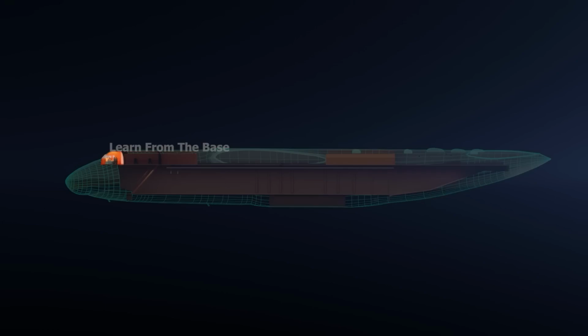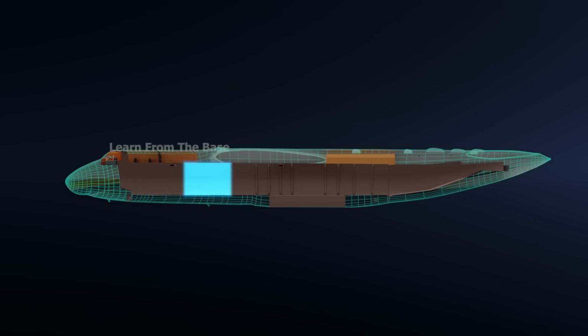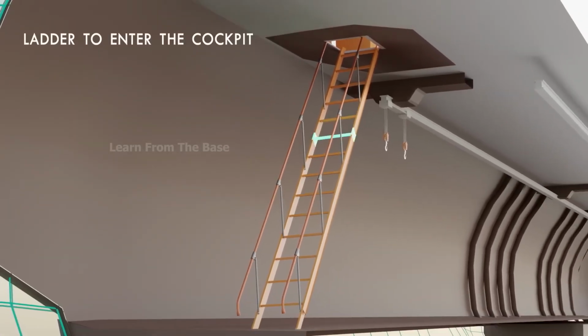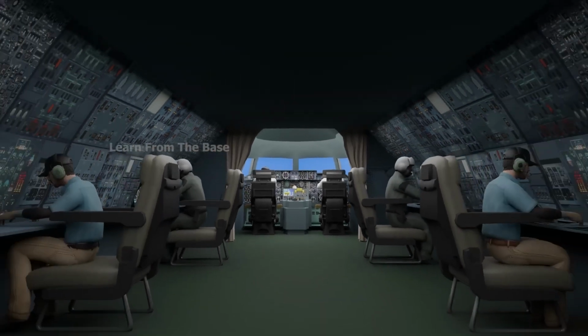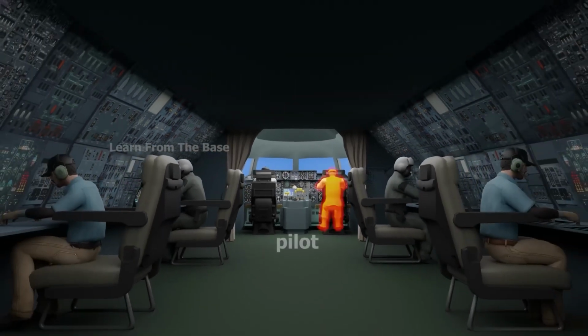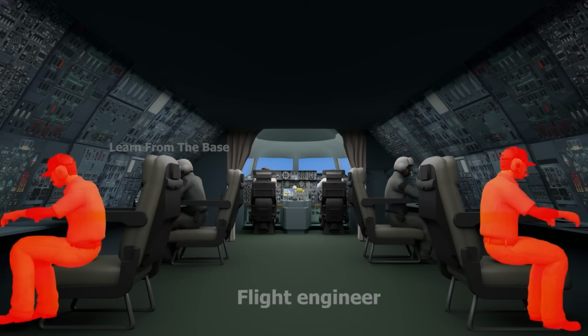Here is the cockpit, located just above the main cargo bay to ensure the aircraft has as much capacity as possible for carrying cargo. You must ascend a ladder to enter the cockpit because the main deck is reserved for the cargo bay. Usually, the An-225 has 6 crew, including a pilot, co-pilot, navigator, radio operator, and 2 flight engineers.